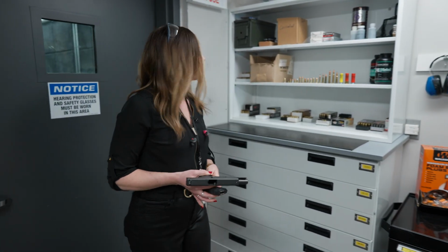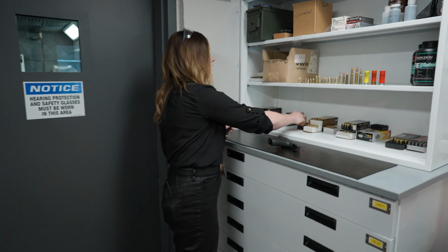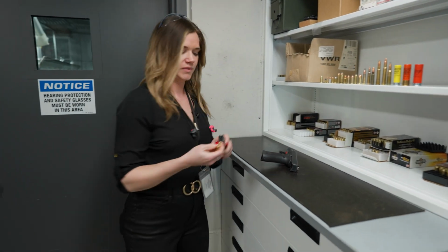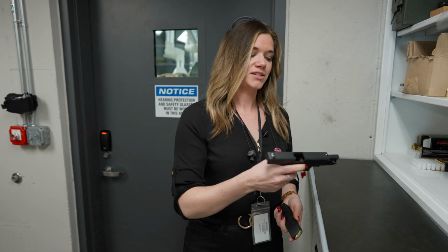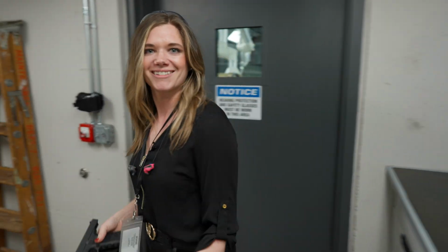After we have test fired a firearm, we are going to bring it into the range to acquire test shots from that particular firearm. So the first thing that I'm going to do is grab a couple of cartridges here, load those into my magazine, and now this firearm is ready for test firing. Let's go into the range and get some test shots.